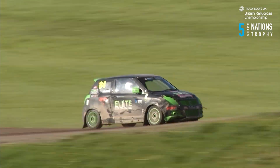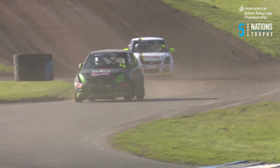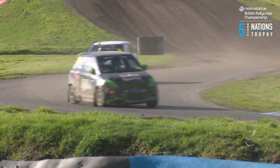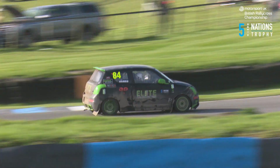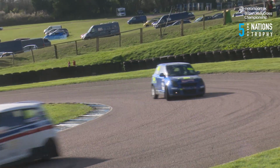So McAlpin definitely with an issue. It is not going to be 2 round wins in a row, but he is just going to try and get that car to the end, make sure that you maximise your points for the season. As Caden Harris sweeps it up to 4th position.